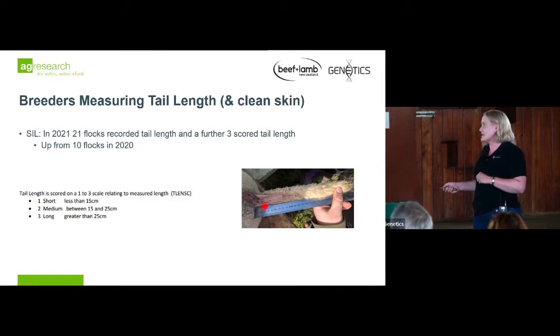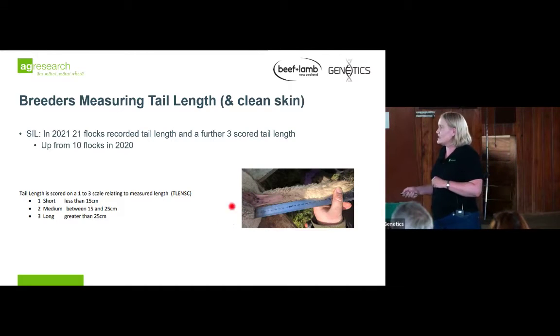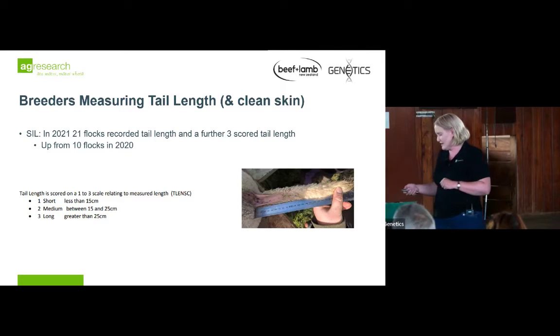But so this was the information that has been measured consistently, of that clean skin and that tail length. Tail length can be recorded in SIL as tail length score, one being short, less than 15 centimetres, medium being 15 to 25, and 3 being longer than 25. So this one would have probably just fallen into that long category.